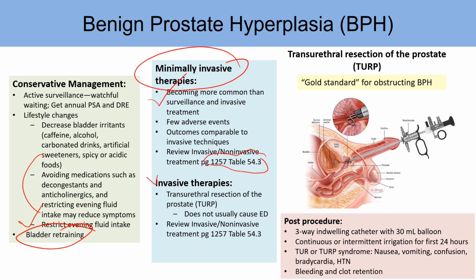So the one we're going to talk about is an invasive therapy. It's called a transurethral resection of the prostate, or TURP. So maybe you guys have seen this in the patient's past surgical history of having a TURP. Okay, so it is still currently the gold standard for obstructing BPH. You can see the way that it's done here. They're going to insert a scope into the urethra, go down into the bladder, and reduce that prostate.